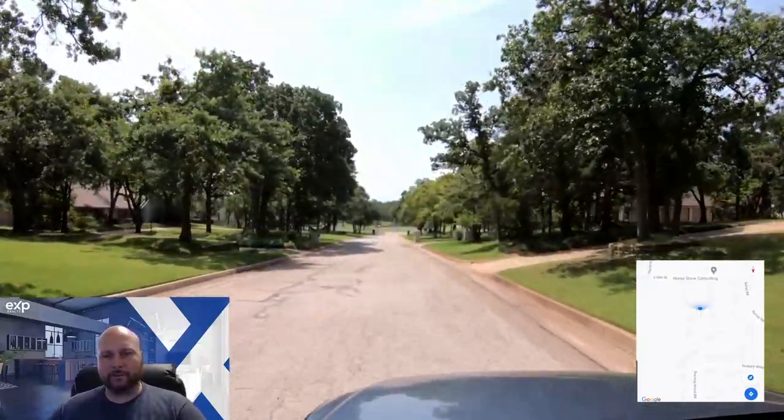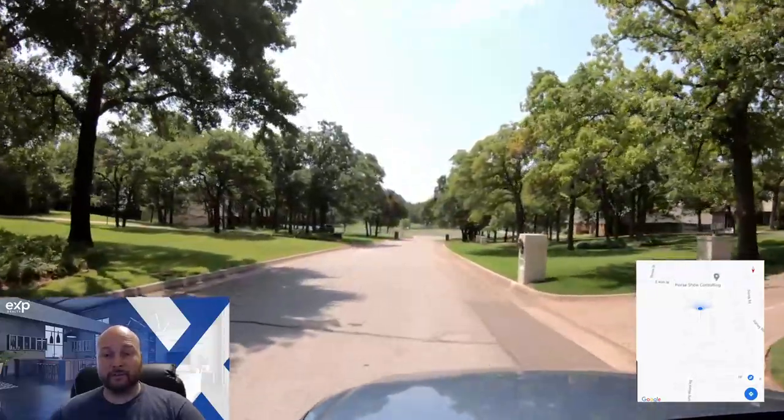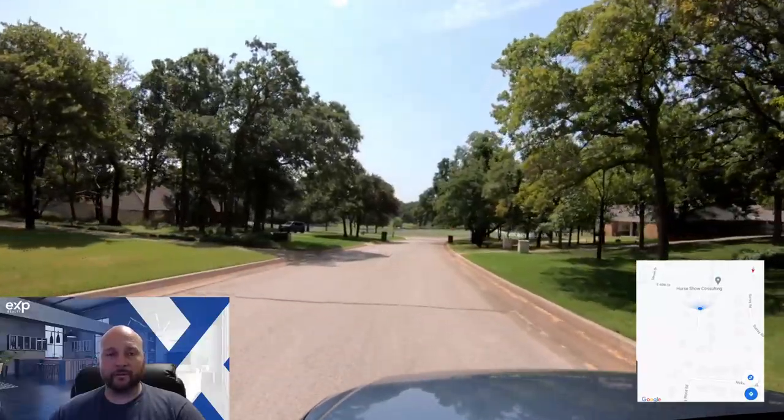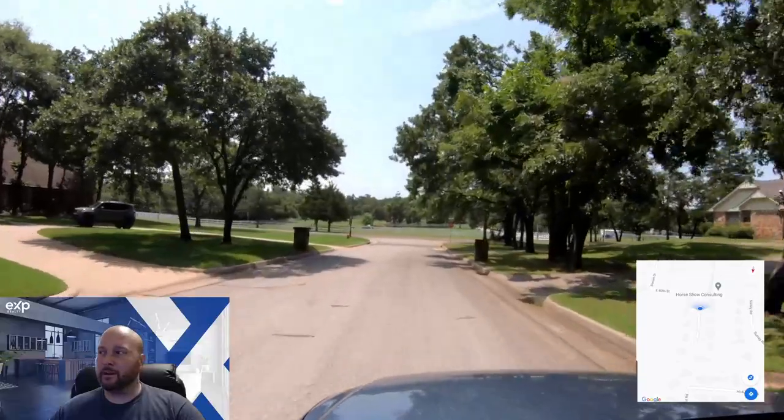Ninety-seven days on market, 25 days on market, 5 days on market, and then two that were 0 days on market. So that gives you a market average of 24 days on market. And this is for the Woodruff Tall Oaks neighborhood.